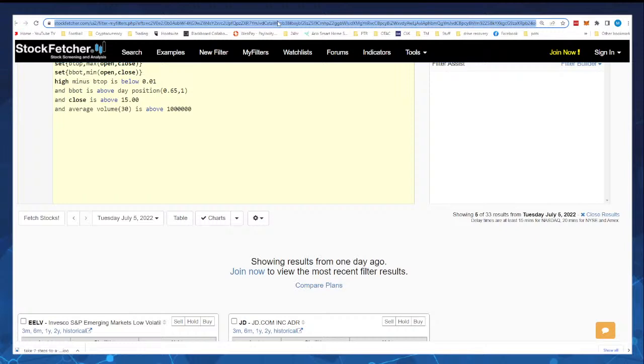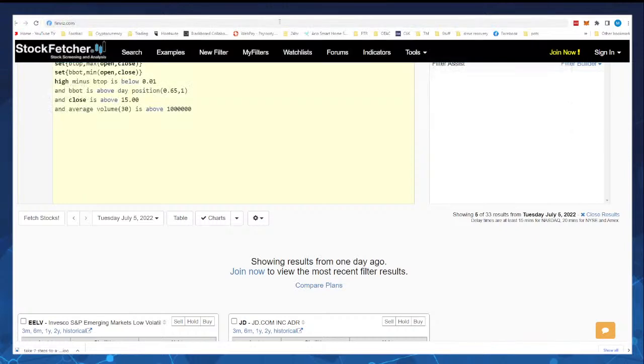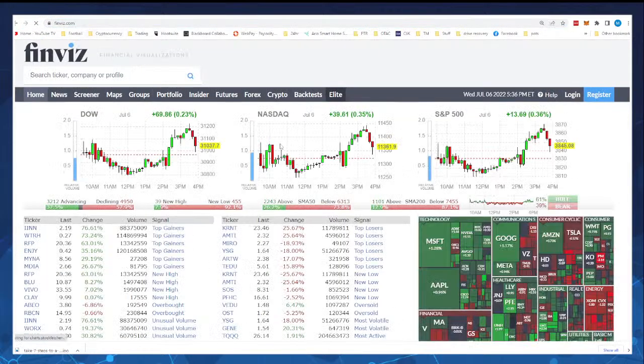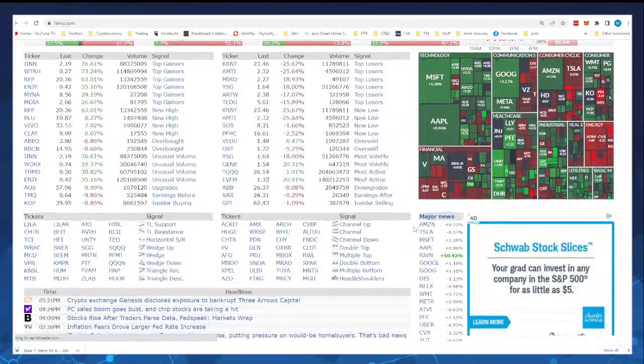Another one you can use for patterns is going to be FinViz. And again, this is all if you don't have it in your trading platforms. Some of you have all these filters and scanners in your trading platforms, but I'm trying to show people free stuff because I know a lot of you may not be using a robust platform or looking for other solutions.